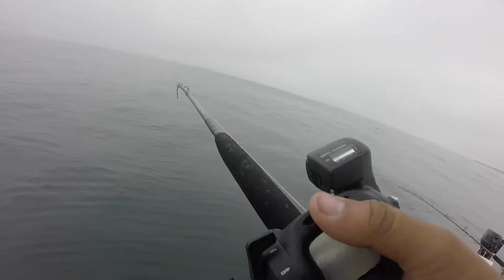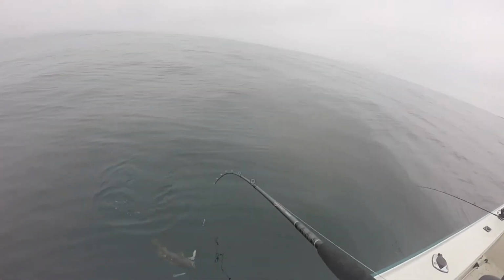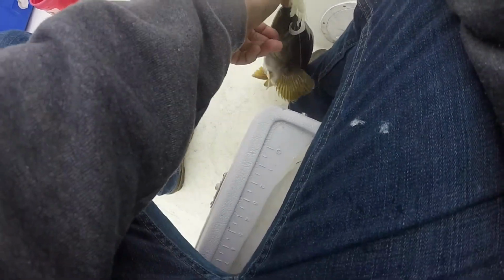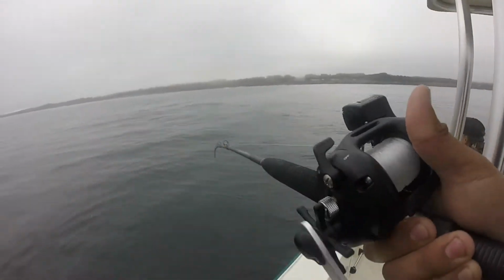You got yours? I think so. Nope. Nice fish. Good one. It's like the first one we caught, one of those yellowtail. There you go, another yellowtail. I'm gonna take that GoPro. You got one? Yeah. Well, we're doubled up. There you go.